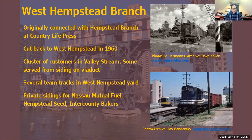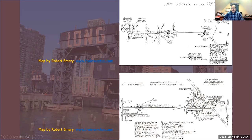Service on the Hempstead extension ended in 1960. Here, I'll blow up the West Hempstead yard for you. It's the team tracks and the freight station over here, some of the sidings.